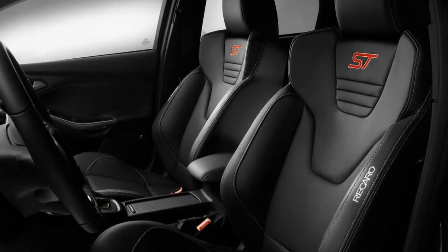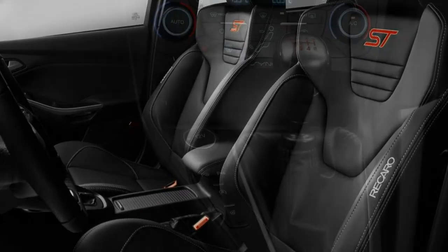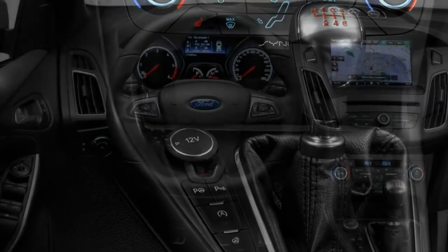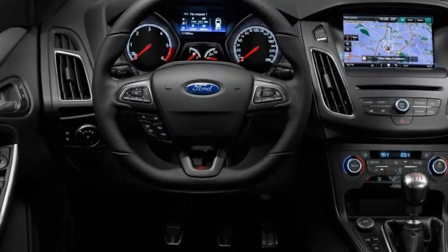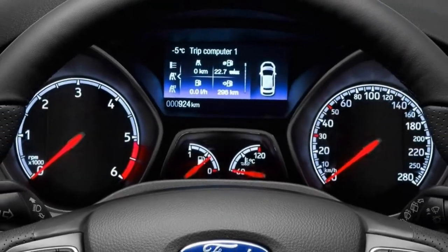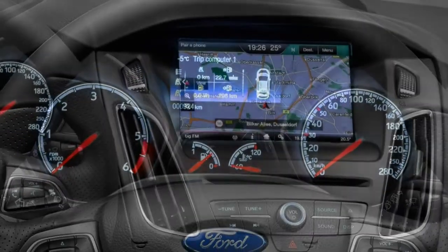Quality. Build quality can be a bit hit and miss at times. Materials quality, which was once a Focus strong suit, is now average given more recently introduced rivals. Good, not great. Utility. Hatchback usability is a plus.